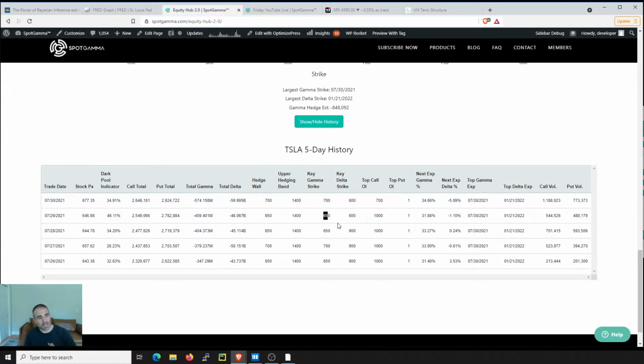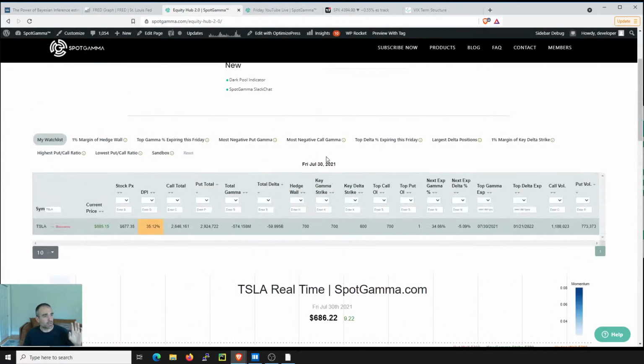We're actually building a scanner, so you'll be able to come up here and click on a bullish scanner that's going to pick up all the names that show key gamma strike moving up with volumes moving up, a nice way to find some bullish names to play.